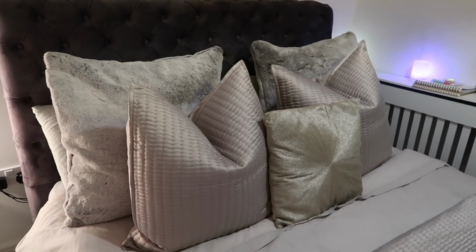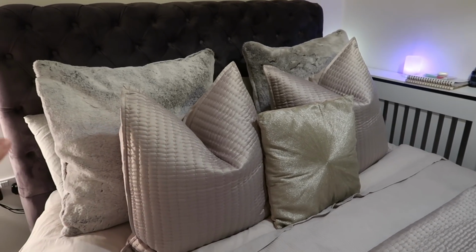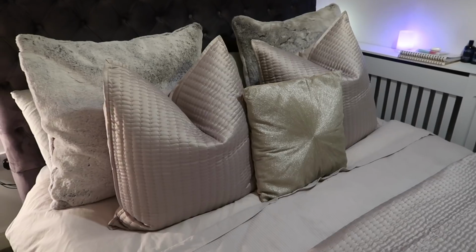So yeah, I've just teamed them all together, and honestly this material is a little bit more pink than I thought it was going to be, so I was a bit worried that it made the room look a little bit girly, and obviously I share this room with Brad, so I definitely didn't want to overdo it, but I do think that it still works really nicely.